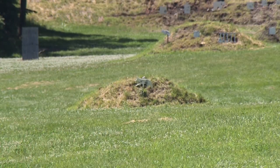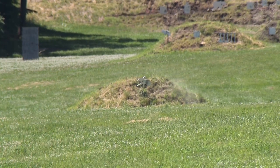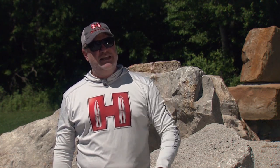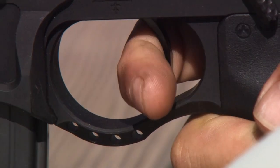The near flawless conditions this morning on the Gap Private Range make for a great opportunity to watch these ELD-M 108s find the steel at long range. Here's this 6mm ARC, and it's just sexy and it looks wicked. Shooting heavy for caliber bullets. I mean, we're shooting 108s here, and at 1,000, it is extremely effective.